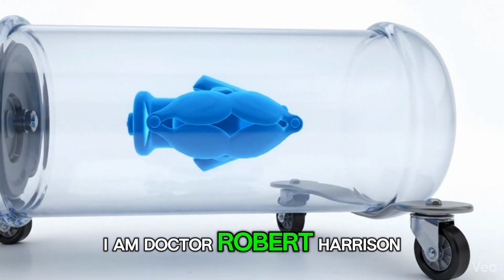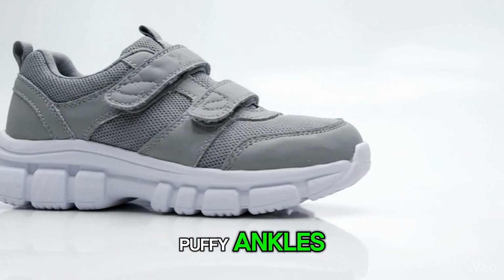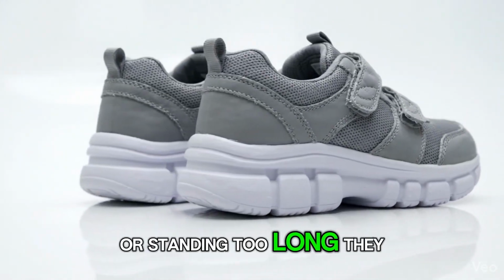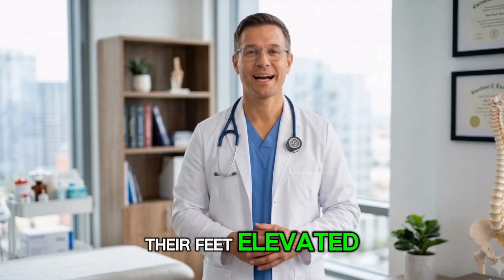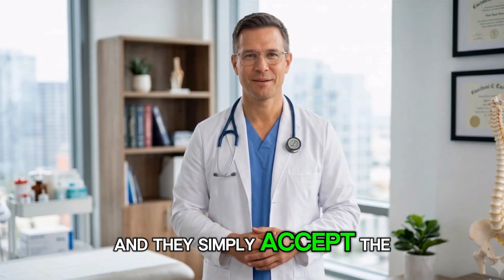I am Dr. Robert Harrison. For decades, I have worked with patients who thought heavy, puffy ankles were just an inevitable punishment for getting older or standing too long. They buy expensive, oversized shoes. They spend their evenings with their feet elevated on a stack of pillows. They swallow water pills, and they simply accept the discomfort.